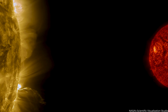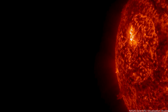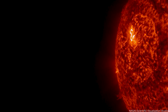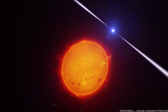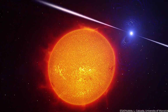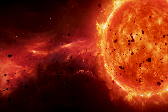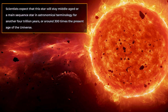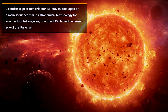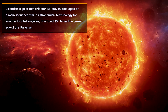Proxima is a flare star, which means that convection processes inside the star's body cause it to undergo unpredictable and dramatic fluctuations in brightness. Convection processes provide dazzling bursts of brightness and, when coupled with other considerations, indicate that Proxima Centauri will live for a very long time. Scientists expect that this star will stay middle-aged, or a main sequence star in astronomical terminology, for another 4 trillion years, or around 300 times the present age of the universe.